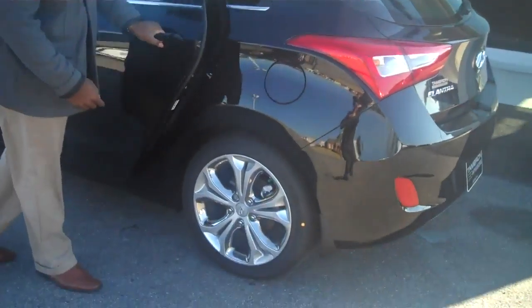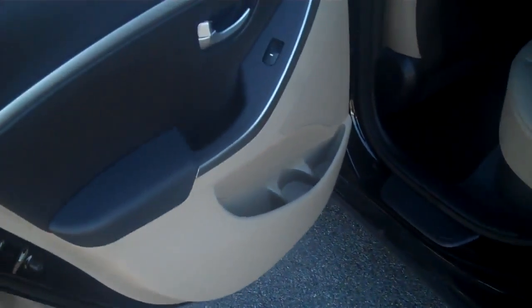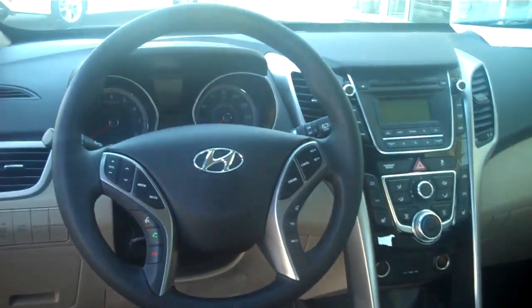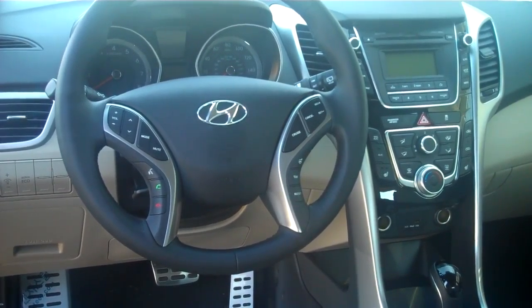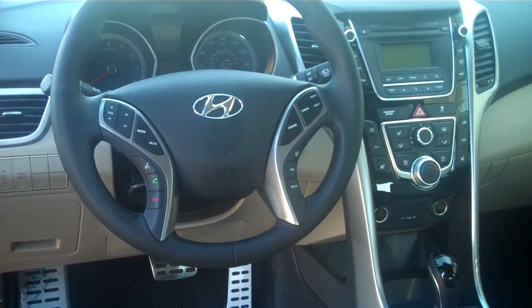As you can tell, you get your beautiful alloy rims with the chrome outside accents on them. Leather seats, of course. Front seats are heated, and the driver's seat is powered. Steering wheel controls for your safety and convenience, Miss Hart. You're going to get Bluetooth for your cell phone. That's something I'm going to pair for you before you even leave the lot. Also, controls for the radio: AM, FM, CD player, iPod, MP3 hookups, and Sirius XM radio. We actually give the Sirius free for the first 90 days.